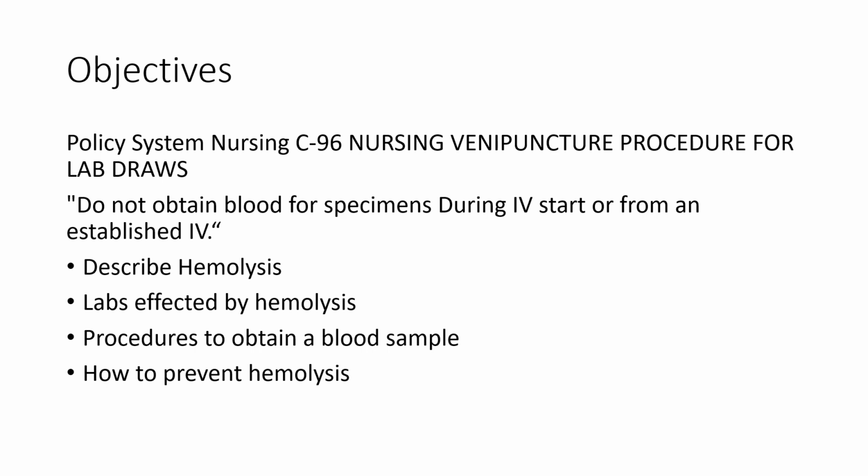is appropriate. The reason I chose this topic is because I disagree with not being able to draw from an IV start for numerous reasons. I have talked to many other nurses about this controversial topic, and they all agree with me and how many other facilities allow nurses to draw off of IV starts. In fact, small hospitals may not have phlebotomists in the emergency departments, and the nurse does everything. And I had this specific situation in one of my clinicals.